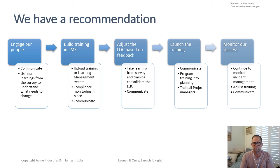And then at the end of that, we're going to monitor our success, and we're going to pivot if we need to. So we monitor, make sure incidents are reducing. We'll adjust the training, we'll adjust the LQC, and then we'll communicate.